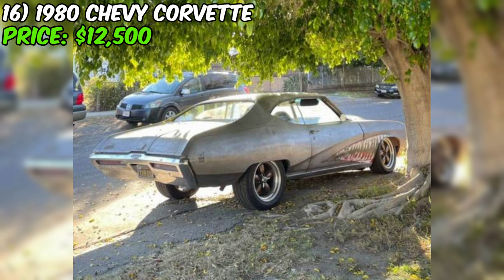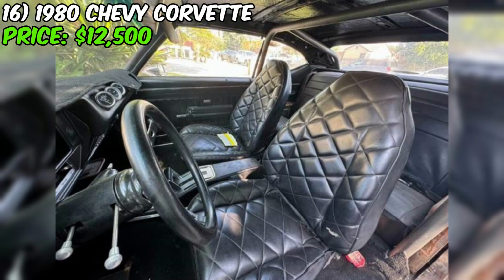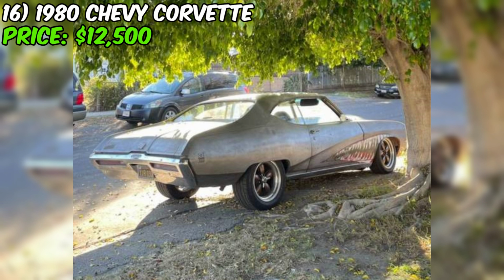16. Let me tell you about this 1980 Chevy Corvette I found on Craigslist for $12,500. This classic C3 Vette is rocking that iconic white paint and comes with the legendary 350 V8 under the hood, paired with an automatic transmission. With 73,000 miles on the clock, that's actually pretty reasonable for a car that's over 40 years old. The seller states it's in good condition, and having a clean title is always a plus.